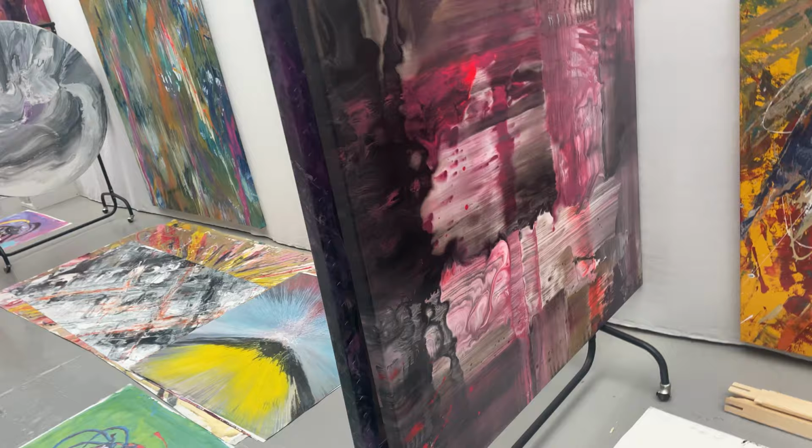Plus, I've got to collect stretcher bars again. Plus, I've got to collect paint. Don't even get me started on that. Slight mix up in the orders. So that's got to get done. Plus, I've got to start on 3 commissioned paintings. Time for a coffee and probably time to get on.